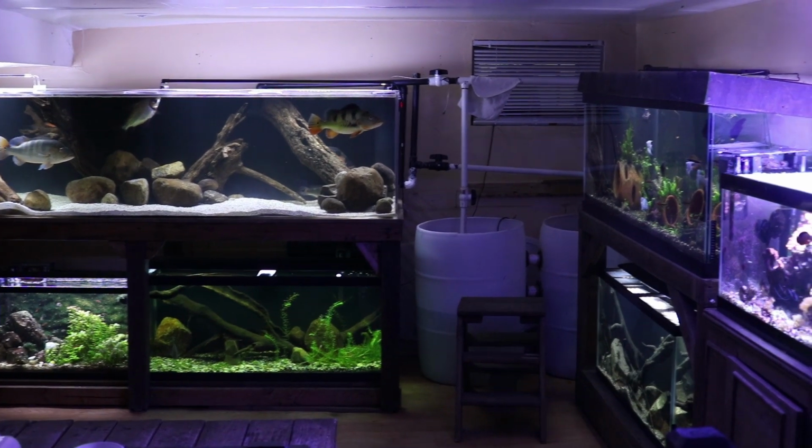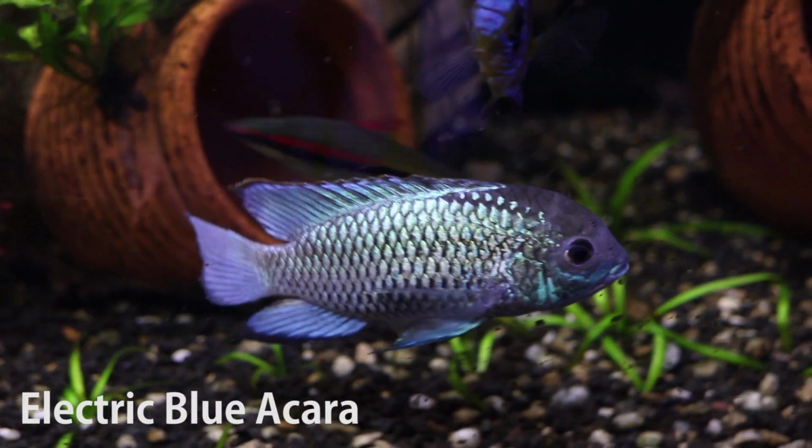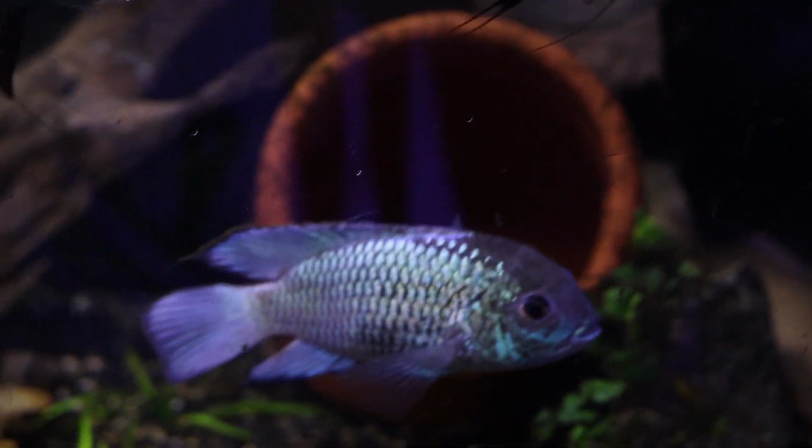Another cool breeding pair of cichlids for a smaller aquarium is the Electro Blue Acara. Now currently I just keep one male, and I never bred him before, but he definitely would be a cool fish to breed in a small tank because that beauty is amazing.